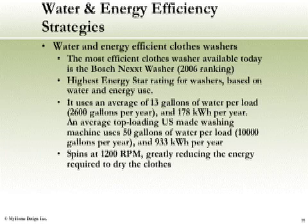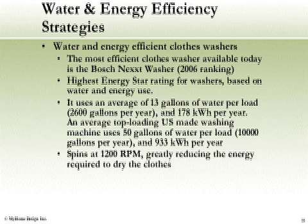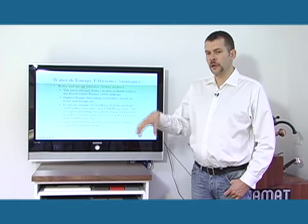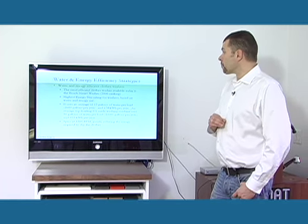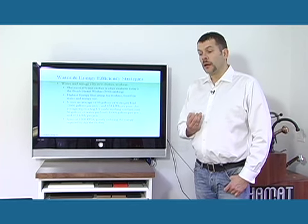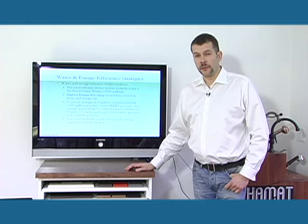Another area where you can save both water and energy is clothes washer, washing machine. Bosch has the most efficient washing machine on the market, which is the Next. These machines that are highly efficient are usually front-loading, not top-loading. And in addition to the water savings, the electricity savings are substantial.